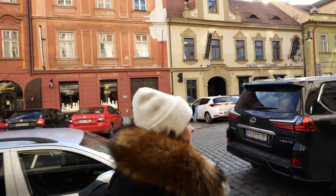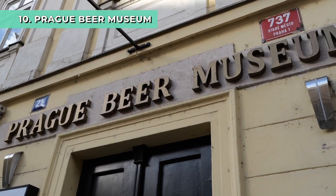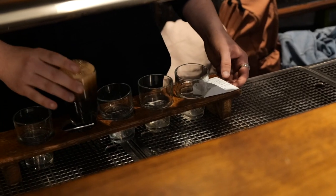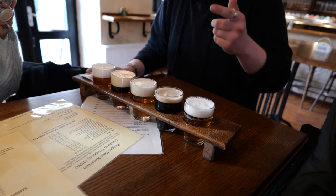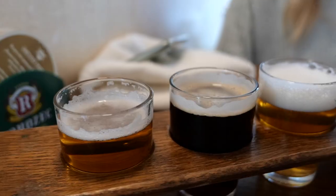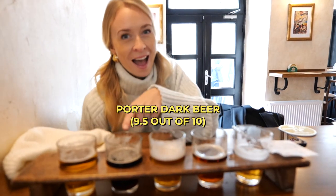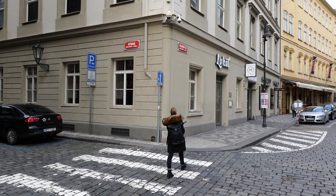The Beer Museum should be just here. Oh, yeah. The Prague Beer Museum. Looks pretty quiet, which is probably a good thing for us. First, here's Klaster Lager, Demon Ember Lager, Flaky Bastard IPA, Porter Dark Beer, and the Pilsen. So, now that we've had some beer, we're gonna go get some food.